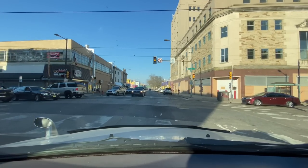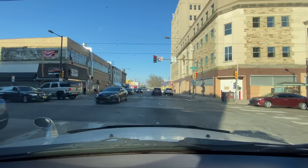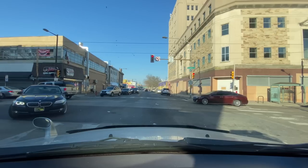Oh, we got police right here. They just pulled somebody over. Let's make this left. Oh, it says no left. Dang it. Yo, they just pulled somebody over. I'm trying to be newsy. All right, let me make this right real quick.